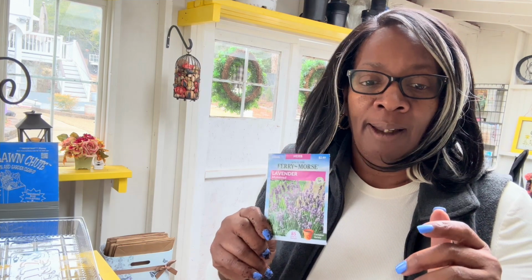Because of my romantic courtyard, and just doing some research, lavender is definitely a romantic flower to have in your garden. And these guys will get, let's see here, 18 to 24 inches tall. Now these guys, I am entertaining putting them in pots. The lavender is something that I'm going to be growing.